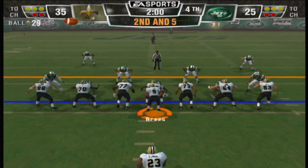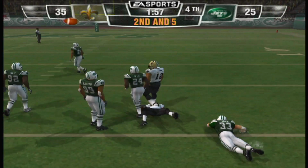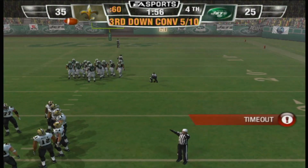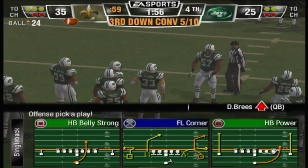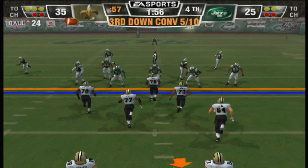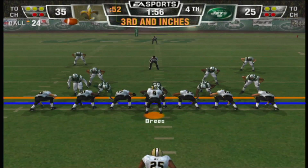Ace backfield this time. Here's a counter play. Thomas comes away with around 5 yards on the misdirection run. Harris takes the timeout. It's third down, and they'll have to get it to the 23 to convert. Third down once again. Let's see if they can convert this one.